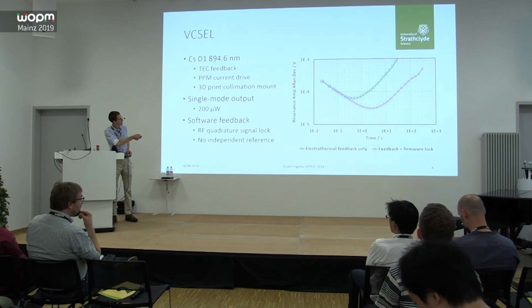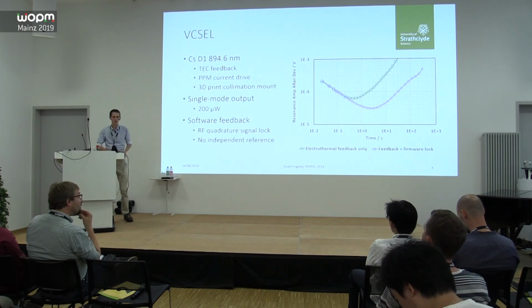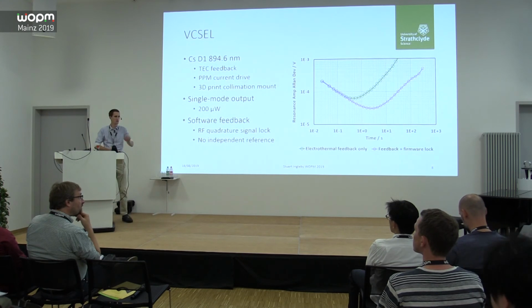So you see, this is the sort of range by which that amplitude is varying as we leave our sensor to measure the field. And we don't need an independent reference cell to do that. This is something that we can do in that small package.